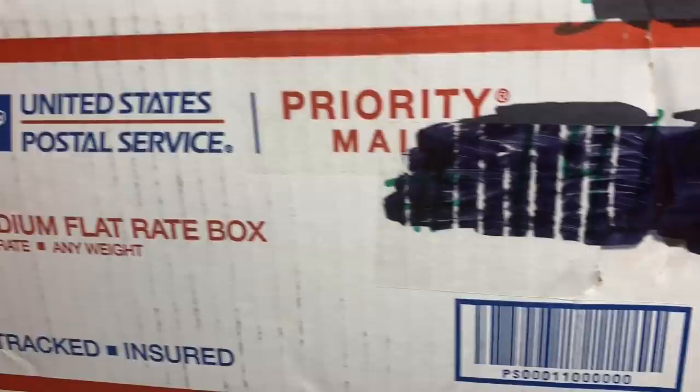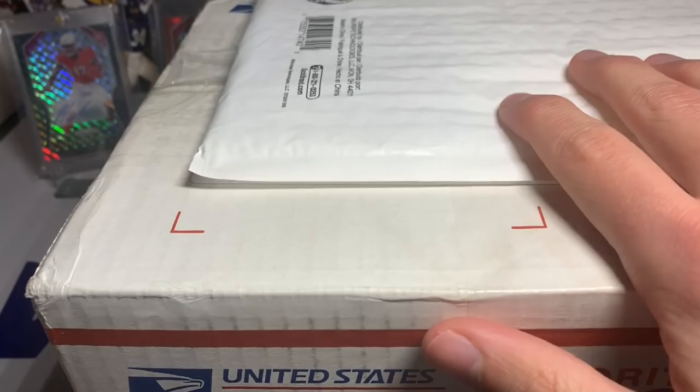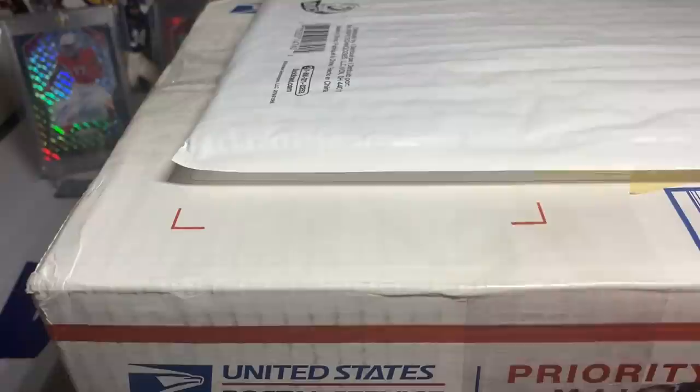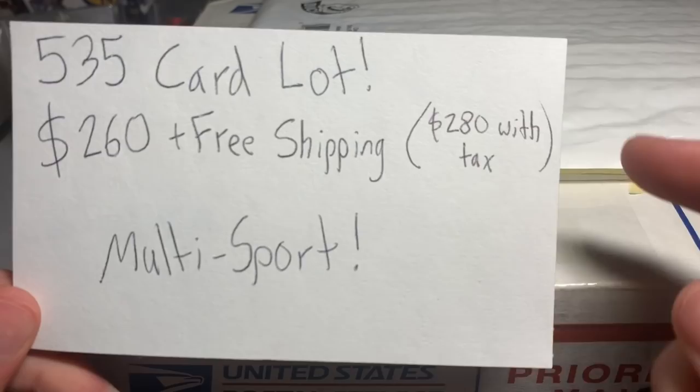Obviously, we have a pretty massive box right in front of us. I actually have a second package as well. This is a huge eBay buy, might be one of the most expensive I've ever had from eBay. It is a 535 card lot. It was $260, and then you add tax to it and it ended up being $280 total, free shipping.